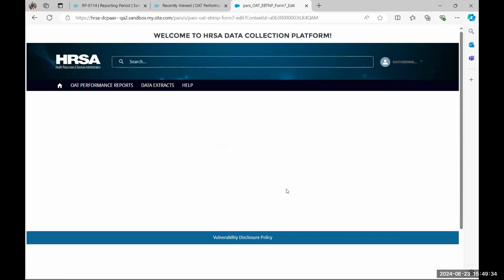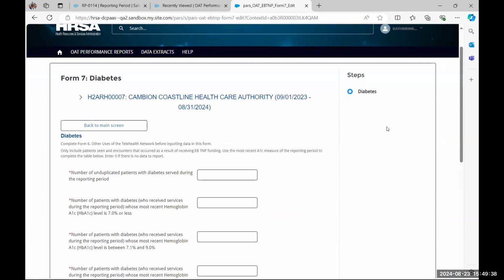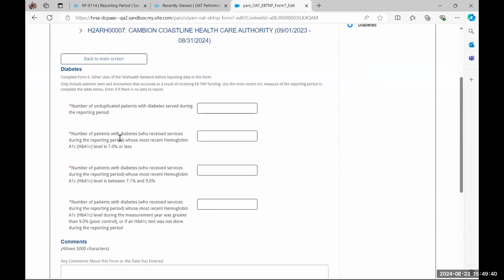Click the start button. And there's one step in this section. Each one of the measures is required. You're going to put in the number of unduplicated patients with diabetes served during the reporting period. Then you're reporting the number of patients with diabetes whose A1C was less than 7.0.